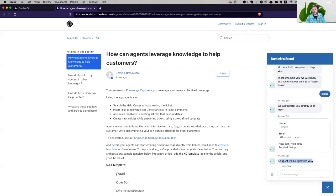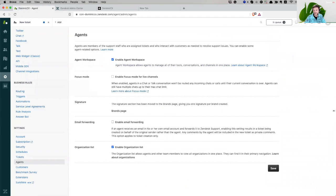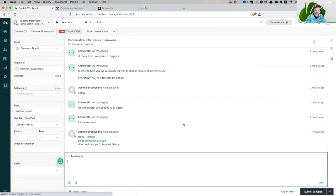Okay, an agent will be right with you. And now back in my admin center, I see that I have something in my queue. So queue says 1, okay? So the customer is confirmed that they have filled in the information needed, and now they're waiting for an agent to get back to them. I don't have this in red because I'm currently invisible. I still get these messages and I'm able to reply, and I will do it just to show you how this demo looks.